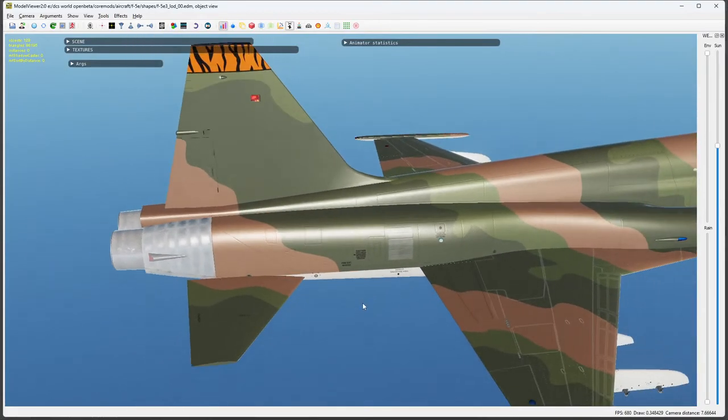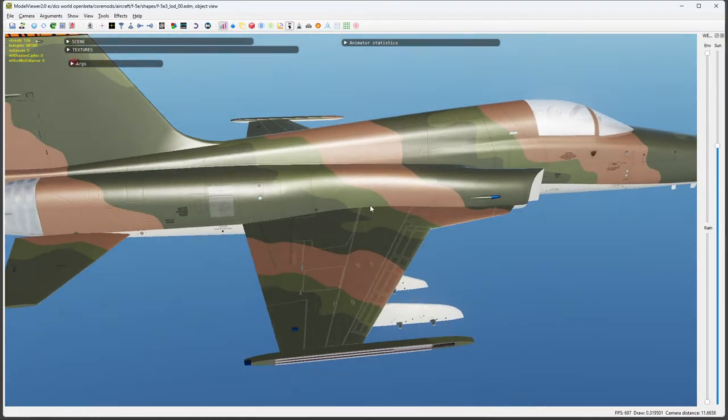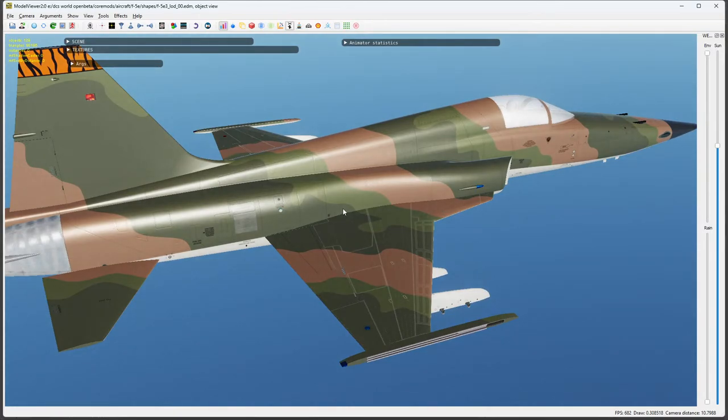So I think we're good to move on to the wings and the tail section. When you do that, I'll be showing more on how I took the original lines out of the texture file and made them work. So I'll be back in like 5 minutes.